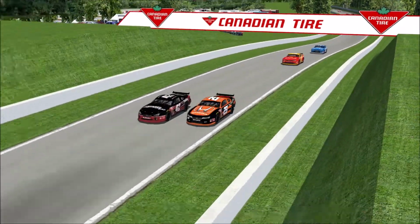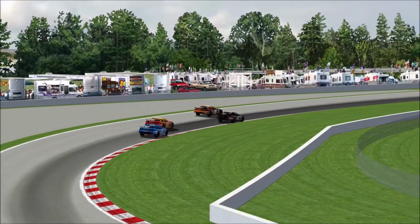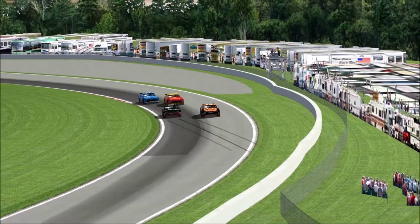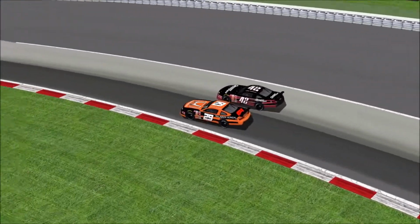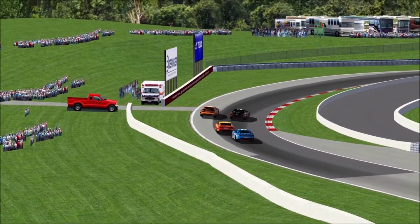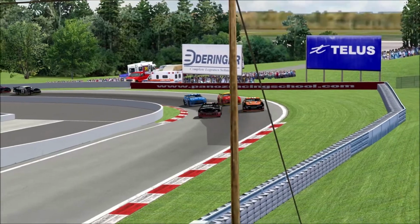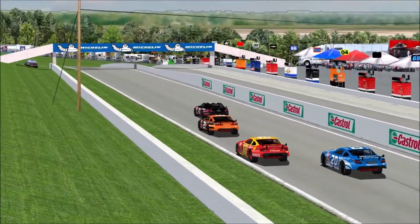Two more turns to go. Van Doorn noses ahead. Shepherd sliding. They're drifting through these turns, trying to hang on to it. They almost door slam. Shepherd side by side into the final turn. Who's going to win at Canadian Tire? And it is Aiden Shepherd leads one lap to win the season opener in Canadian Tire.